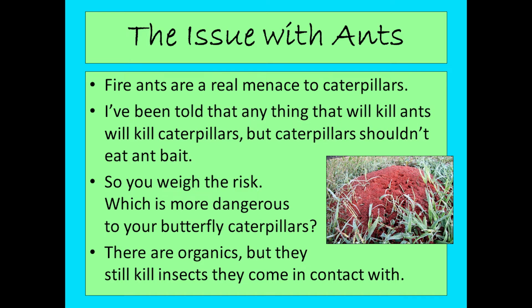Borax, which is like 20 Mule Team Borax like you get in the laundry section of the grocery store, about 1/3 to 2/3 cup powdered sugar. Mix it with just a little bit of water. Make a paste, put it in the lid of a jar, set it in the pot or next to it, because that sugar is going to attract them.